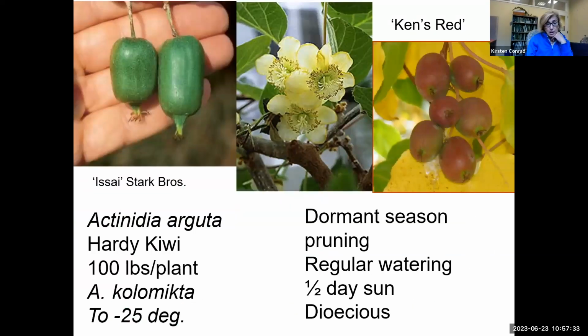Here we have kiwi. Hardy kiwi has a small fruit. There's also a fuzzy kiwi that grows well here. Edible landscape cells, plants that are hardy to minus 25 degrees. We certainly don't need that much hardiness here, but they are very prolific and will produce a lot of fruit if they are treated correctly and happily grown.